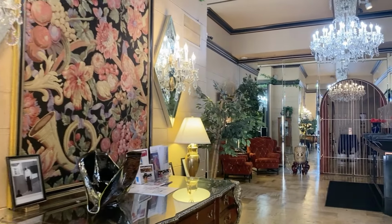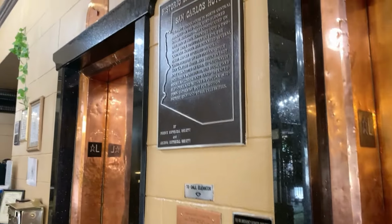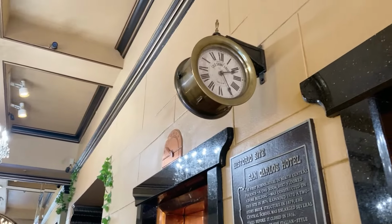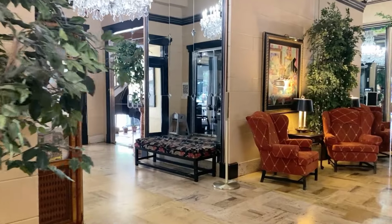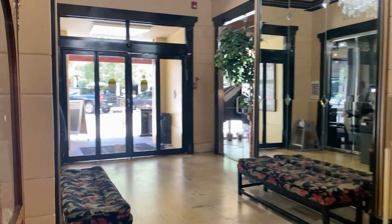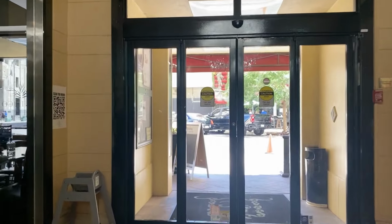I am digging the vibe in this lobby. The chandeliers, very pretty. The elevators, fancy. This clock, so old-timey. I love that. It's very quaint and quiet. I don't know when I'll ever be back in Phoenix, but if I am, I think I'm gonna have to stay here and request the room that Marilyn Monroe stayed in.